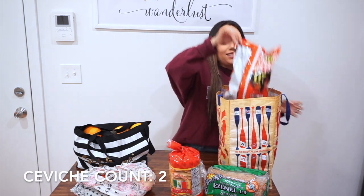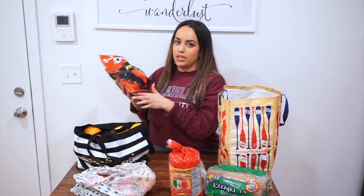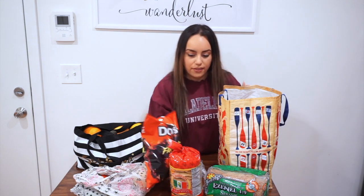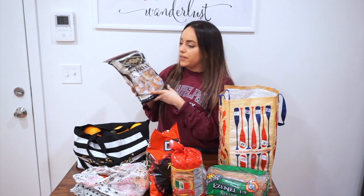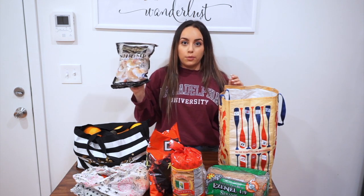You can break it up like chips and eat it with ceviche. And then I saw these puppies and I had to grab them. So Doritos Flamin' Hot, not the healthiest, but you know, the girls got cravings. So I got a bag of those. And then for the shrimp ceviche, I got the jumbo easy peel shrimp. So that'll be for this week.